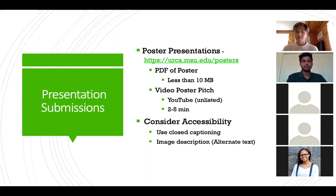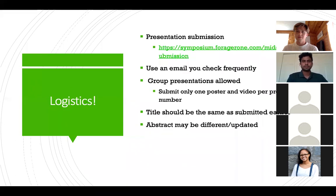And then some things to consider, accessibility wise: use closed captioning in your video, and also image descriptions. So Ben went over this. You're submitting the presentation in Symposium. Check your email frequently for any updates or any comments that are left on your presentation.